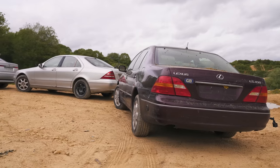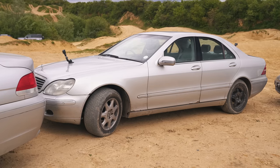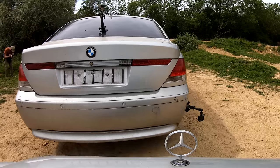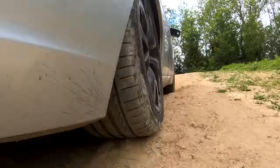Okay, this next challenge is going to compare the cars' chassis articulation and their suspension travel. This Lexus and the Mercedes both have air springs and it's height adjustable, so obviously we've got them in their highest setting. The BMW is on normal coil springs, though it does have adaptive hydraulic dampers, so we've got that in comfort setting. Anyway, let's see what happens. So first of all, we're gonna go up this slope. It should be quite easy. Just like going up a badly rutted road.